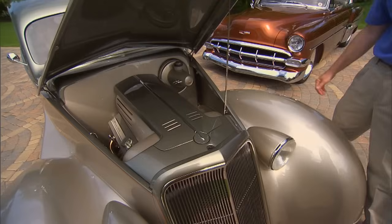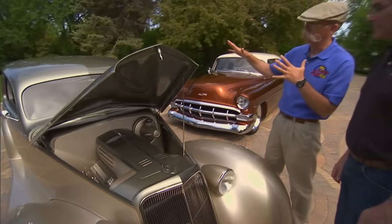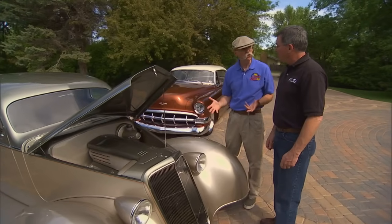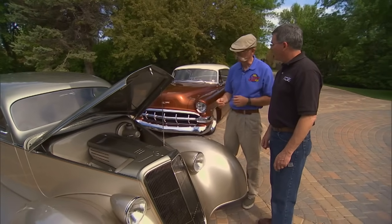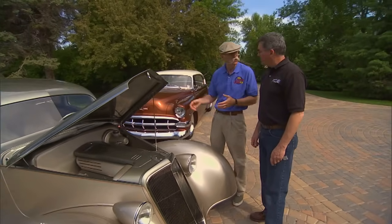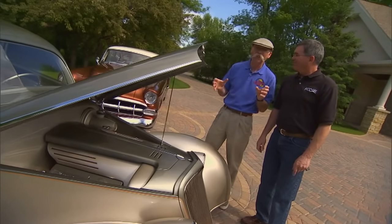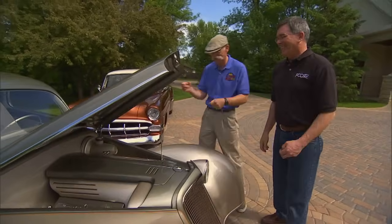Wow. Now, Ridler Award winning car, fabulous show car, but Chip's cars really typically do run. This one runs great. And does Wes drive them at all? You bet. Do you think Wes would mind if we took it out? Let's go for a ride. How about if I drove? Absolutely. All right, close her up, let's go.